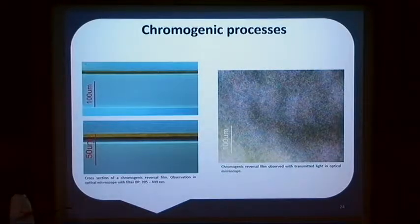On the right, you can see these cross sections of chromogenic reversal films, where you can see the yellow, magenta, and cyan layers. And on this image, on your left, you can see the surface of the same sample, and the dye clouds are discernible.